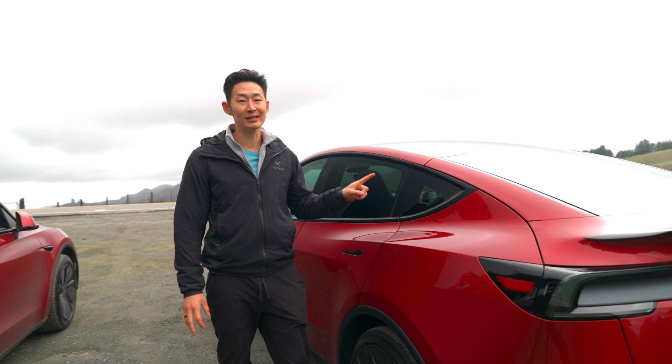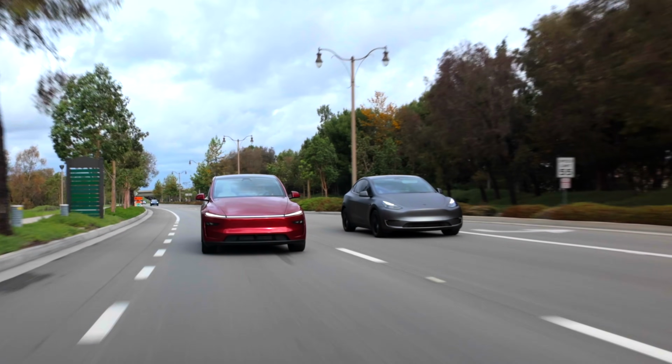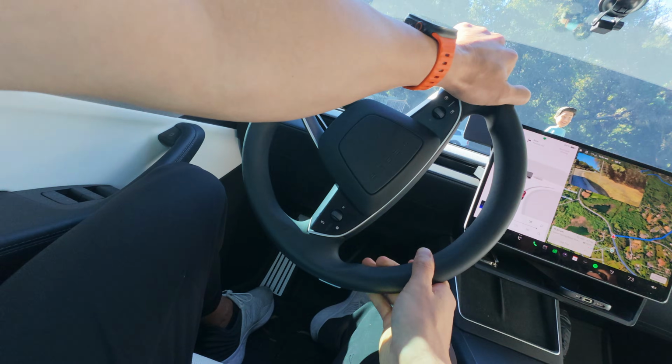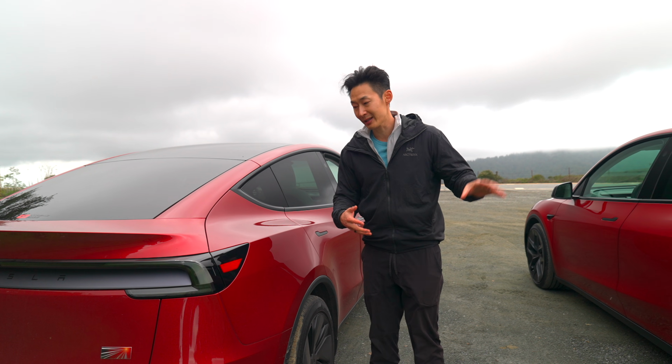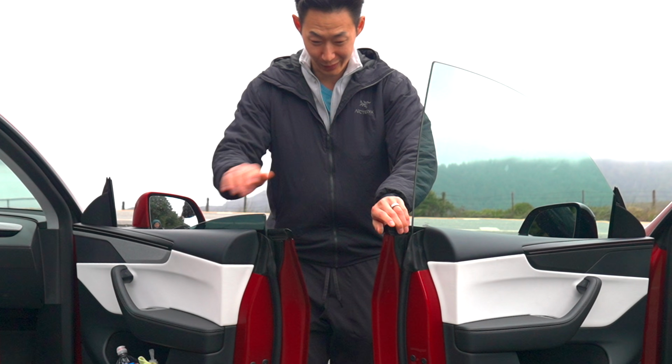Driving the Model Y Performance is so much more fun, but don't get me wrong, the Model Y Premium is still very, very good. You get a little more tire slip, more understeer, not as good as the Model Y Performance, but this is a really good car. And then we have the doors. Ba-ba-boom! Oh shoot, worked out perfectly.